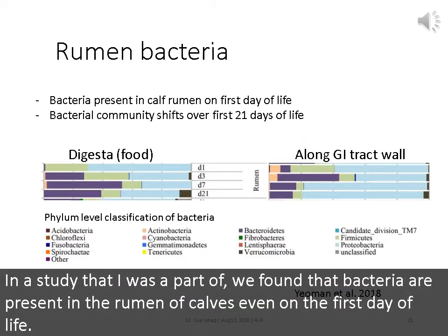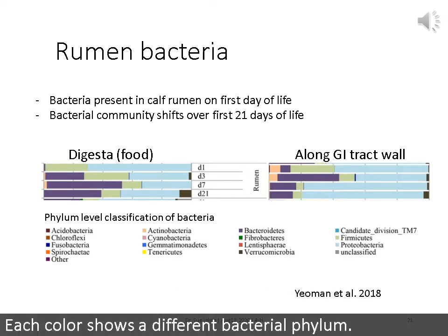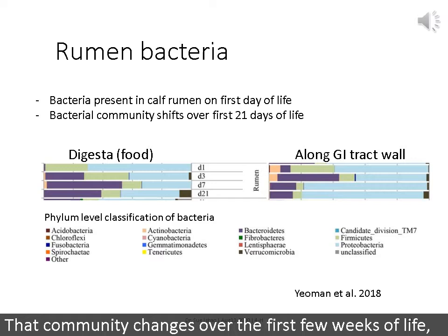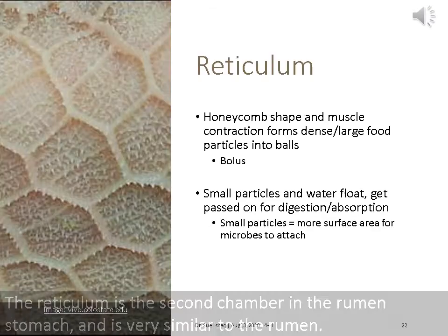In a study that I was part of, we found that bacteria are present in the rumen of calves even on the first day of life. The bar chart here shows populations of bacteria at the phylum level of classification, which is very broad. Each color shows a different bacterial phylum. That community changes over the first few weeks of life, and it is somewhat different if you look at the bacteria in the middle of the rumen compared to those living attached to the rumen wall.